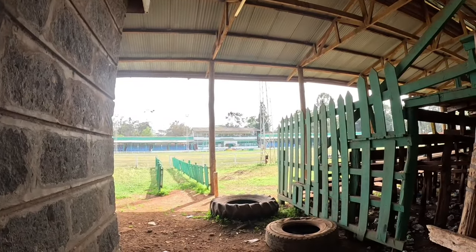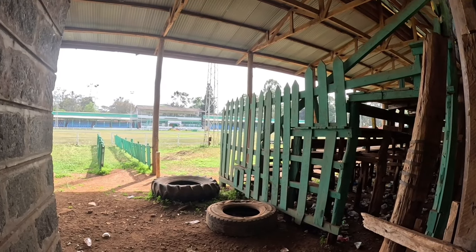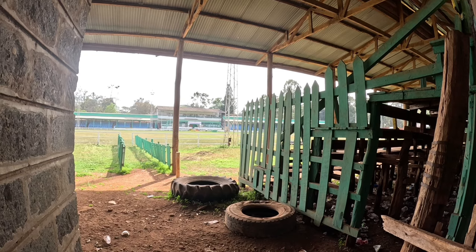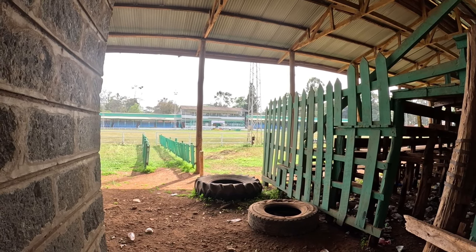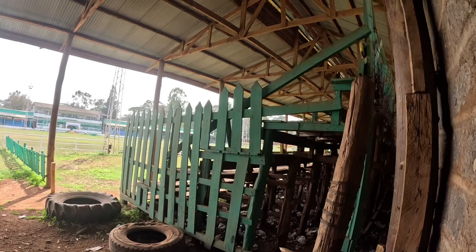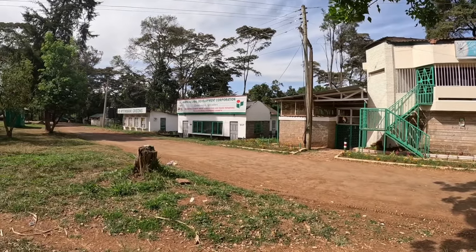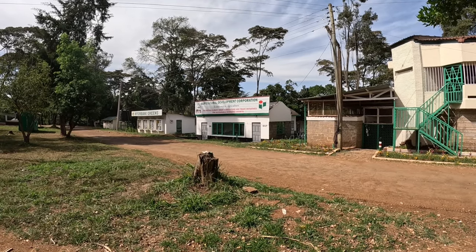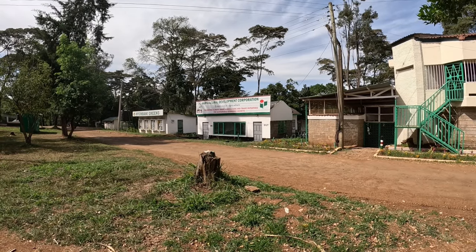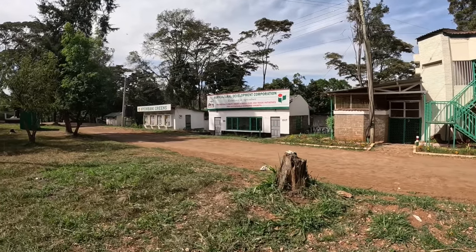On the showground here. It's like a stadium. It is closed. Nairobi International Trade Fair Showground Arena. See the other side. Agricultural Development Corporation. Excellence in agriculture, promoting climate smart agriculture and trade initiatives for sustainable economic growth.